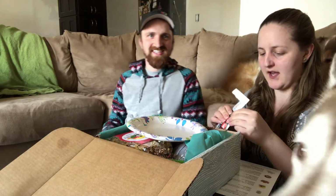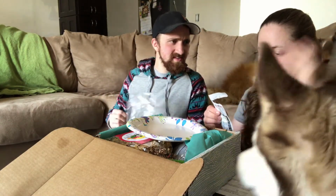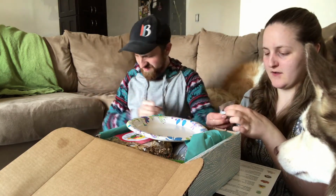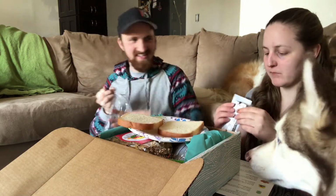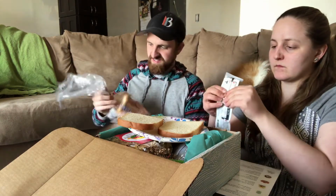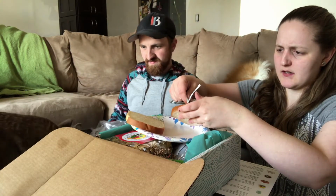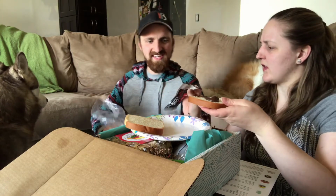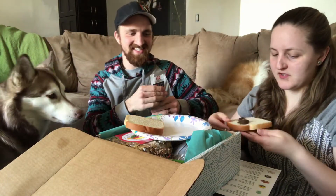We got some bread. This looks like it's cocoa. It's cocoa peanut, cacao peanut. Ooh, that's gonna be really good. Piece of bread. Very similar to Nutella, except for it's not hazelnut. It's actually peanut. Let me give that a try. I could just eat it without the bread.